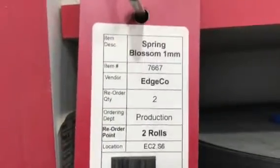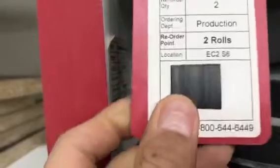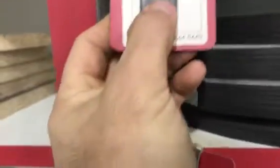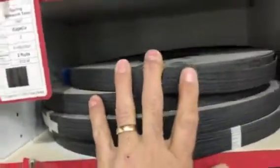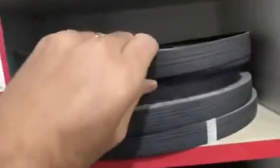Well, what we've got is a Kanban card. It has our information on that, all of our ordering, but we actually have a sample of that, so when they pull out the contract and they're going to run spring blossom, they can compare the Kanban card to the actual edge band they're pulling off of the machine. So very visual. They don't have to read, they don't have to figure anything out, they don't have to cross-reference an order number or anything like that. It's visual. You know what? This matches right there. Very simple and easy.